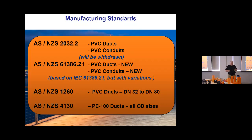At the present time, the old standard 2032 and the new standard 61386.21 are running in tandem with one another. They're running together, and that's referred to in the standards document. But within the next possibly year and a half, that's not something that we as a producer have got control over, 2032 will be withdrawn, and AS/NZS 61386.21 will replace it.